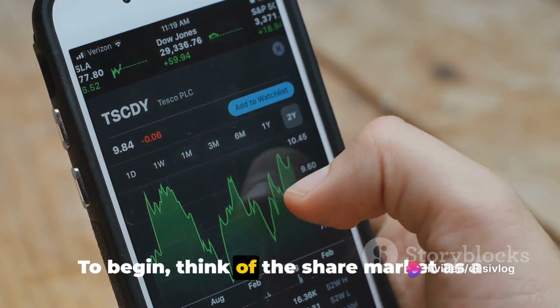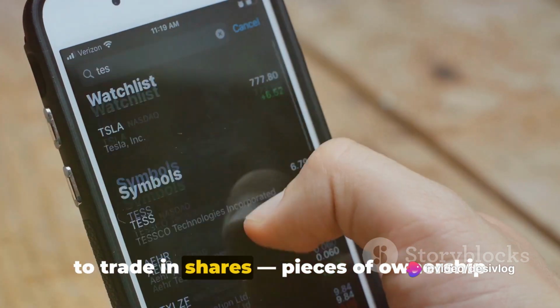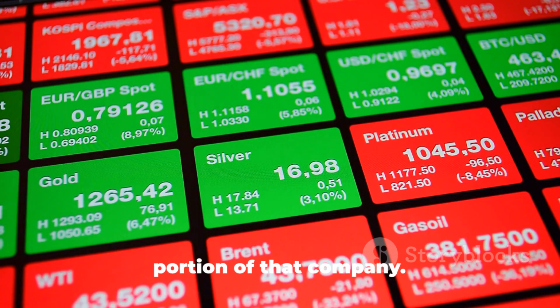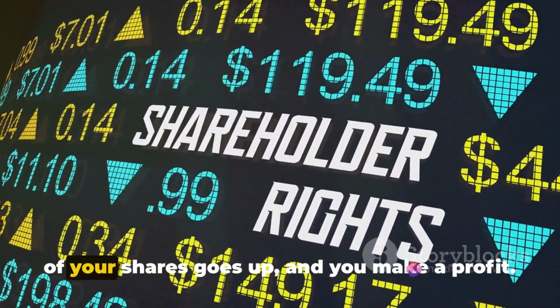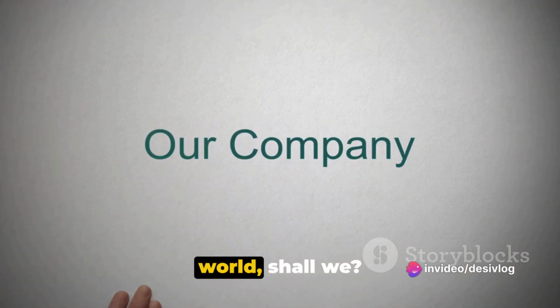To begin, think of the share market as a marketplace where buyers and sellers meet to trade in shares, pieces of ownership in a company. Buying a share means you are buying a portion of that company. So when the company does well, the value of your shares goes up and you make a profit. Now let's step into this fascinating world, shall we?